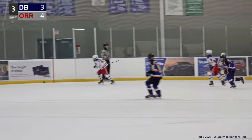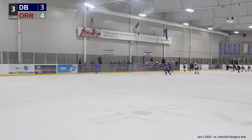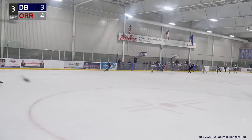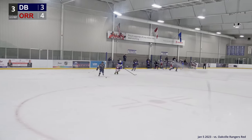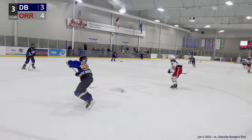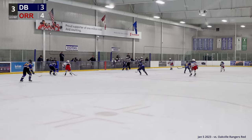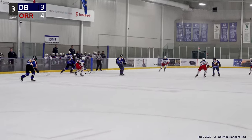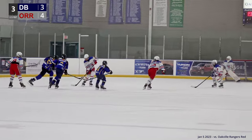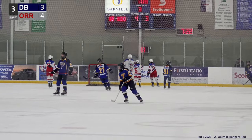Okay, D's got switched up. Collins going to pinch here. They chip it by. Samuel's going to pick this up. Oh, see Henry wide. He's going wide. Oh, Samuel's going to turn. He's going to pass it to Collin. We're going to cycle back here. Oh, Collin's got one guy beat. He's going to get his legs going here, folks. They've given him a space. Slapper. Nice low glove save by the big.